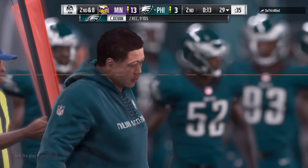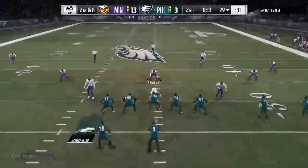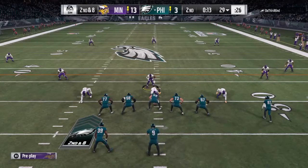I know most of the time when the ball's in the air, you're thinking wide receiver, tight end, but running backs, they can be a big part of any passing offense nowadays. Watch it now, Barney. All right, now look at 56.